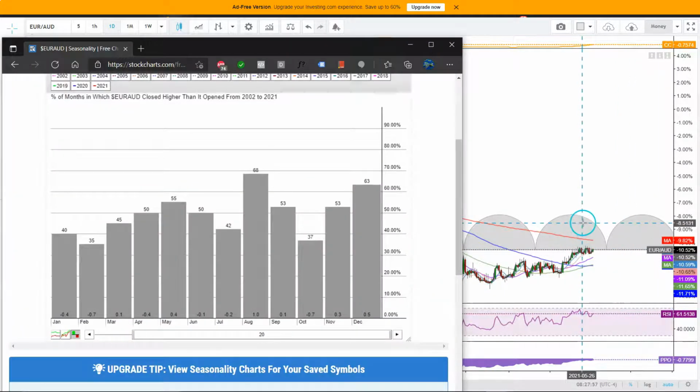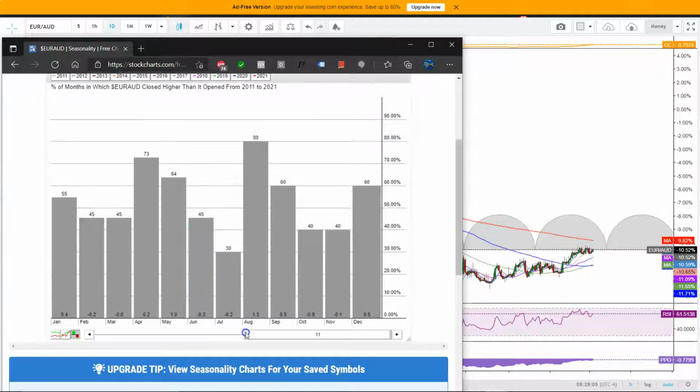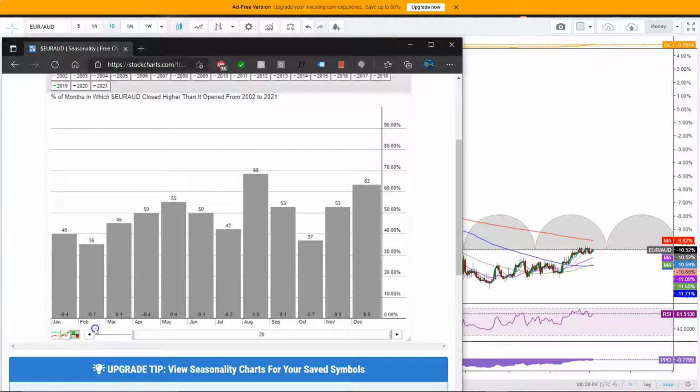When we compare the time cycle with the seasonality for the pair, the seasonality shows that, let's first look at the last 10 years. So even when we look at the last 10 years and compare with the 20, you see that there's the same general relationship here. So there's a tendency of weakness heading towards July, and then all of a sudden August is off with a bang. Looking here at the time cycle, it suggests some continued weakness here, towards the 14-ish of June.